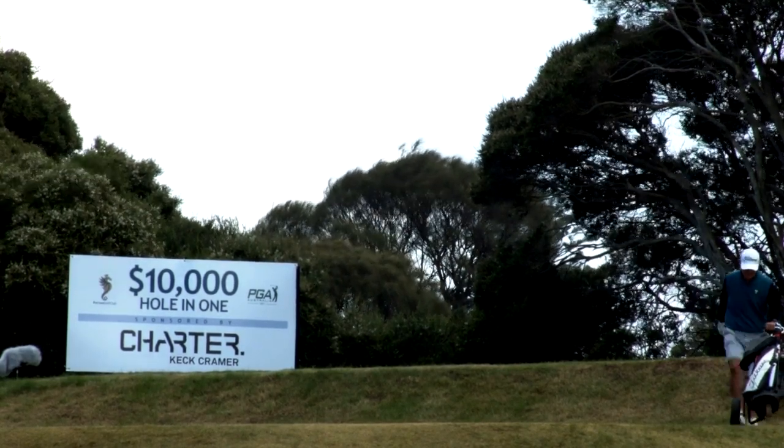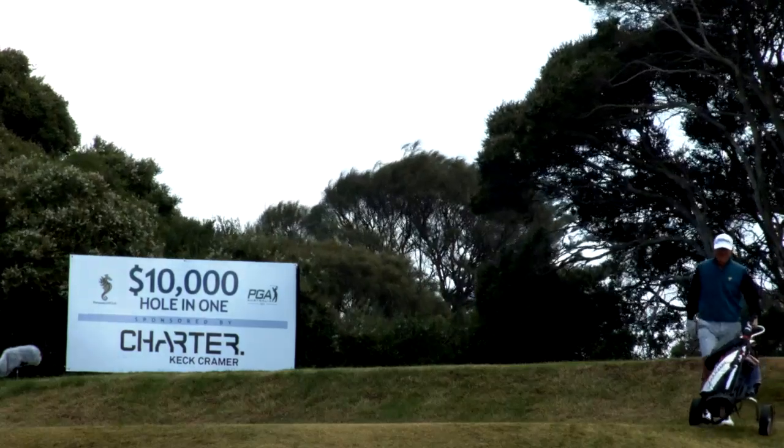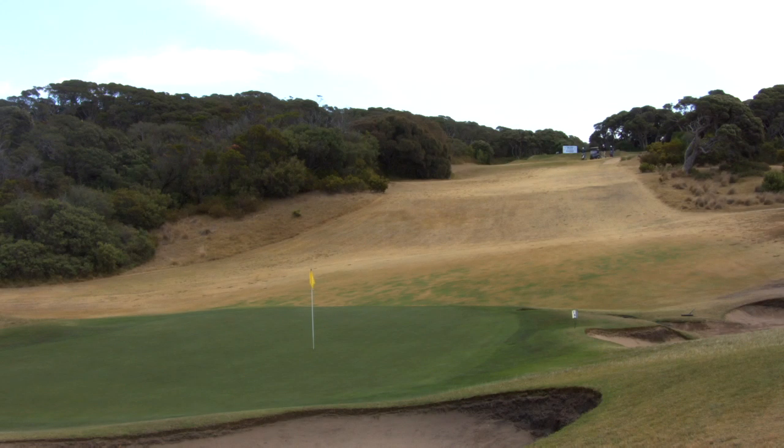This $10,000 looks pretty safe. I think they're going to give $100 to the bloke that can actually get it on the green, because we haven't seen any hit it yet. We've been here three hours or so, and nearest to the pin, which is often a consolation prize, gee, no one's even got it within a 10-foot radius of the hole. Halfway through a circle. So, yeah, 10 feet.